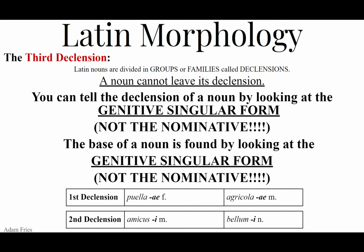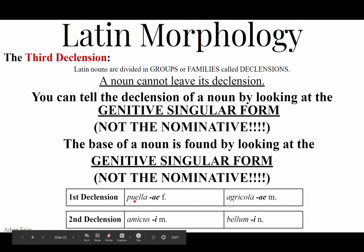So if you go looking through the dictionary, which I know you all do for fun, say you come across the Latin word for girl. Well, puella, ae, feminine. The dictionary gives you the nominative singular, the genitive singular, and if the stem does not change, the dictionary will abbreviate to save space. Then there's the noun's gender, and then it'll usually come with the English definition. So puella, ae, feminine, girl.